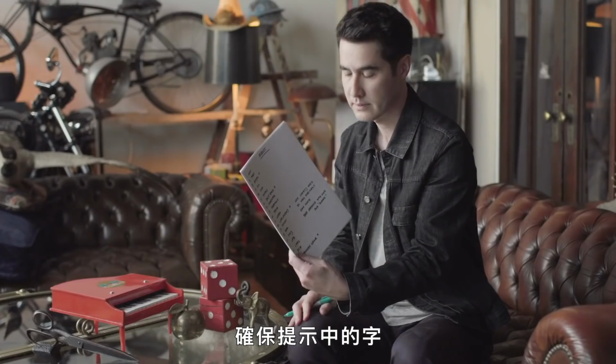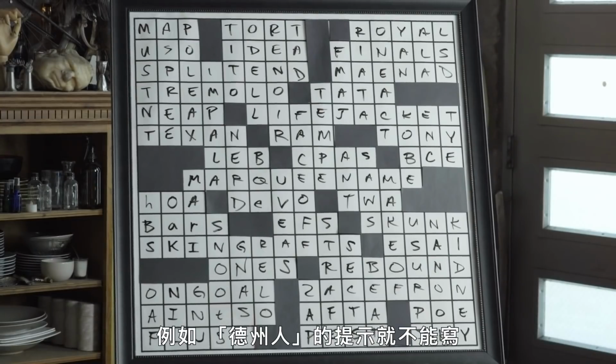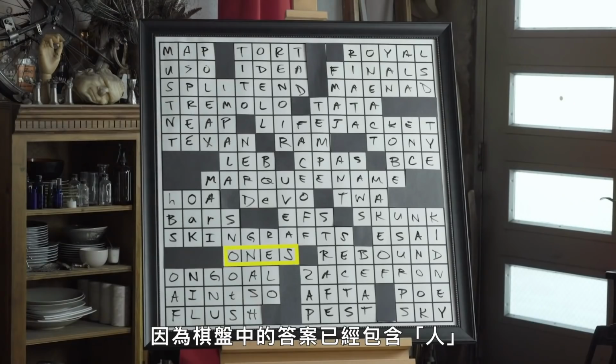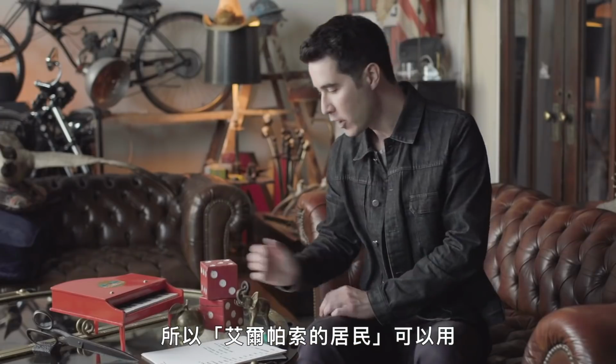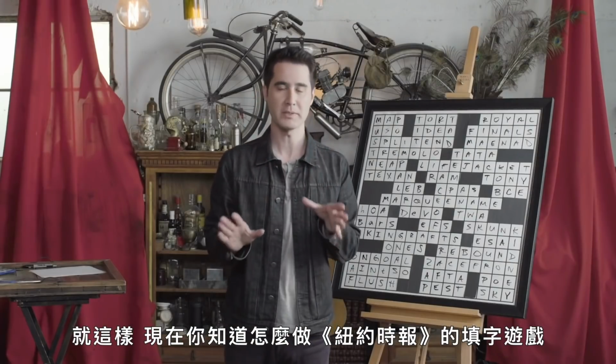Once you've written your clues, you have to do a final check to make sure that none of the words in the clues appear in the grid already. So I couldn't have, for example, for Texan, the clue could not be one who lives in El Paso because I have ones already as an answer in the grid. So El Paso resident works there. And voila, now you know how to make a New York Times crossword puzzle.